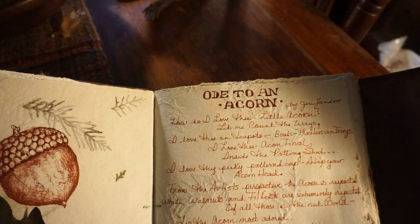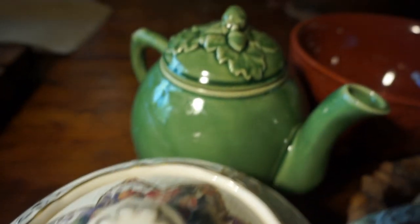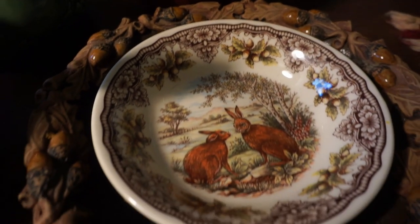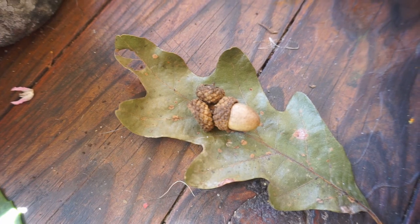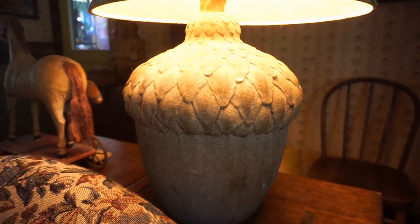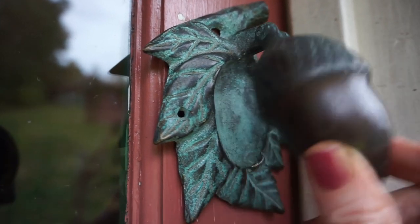Ode to an Acorn. How do I love thee, little acorn? Let me count the ways. I love thee on teapots, bowls, platters, and trays. I love thee, acorn finial, inside the potting shed. I love thy perky patterned cap atop thy acorn head. From the artist's perspective, the acorn is respected. While walnuts and filberts are woefully neglected.